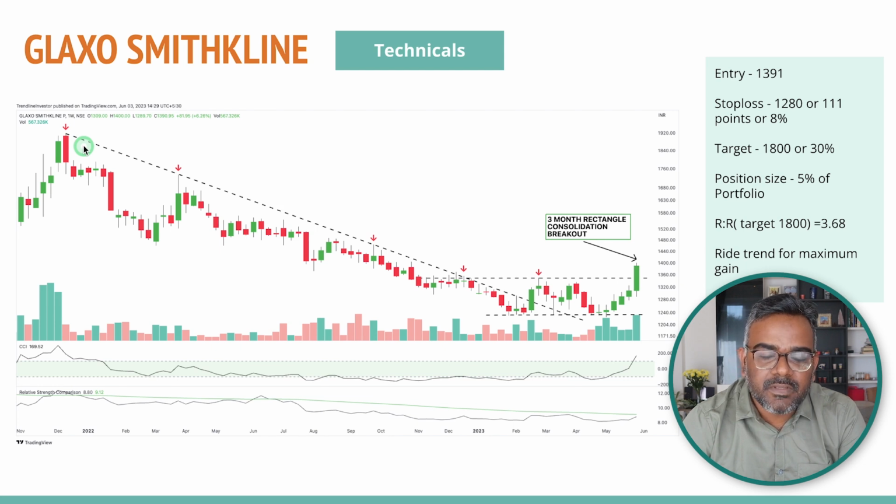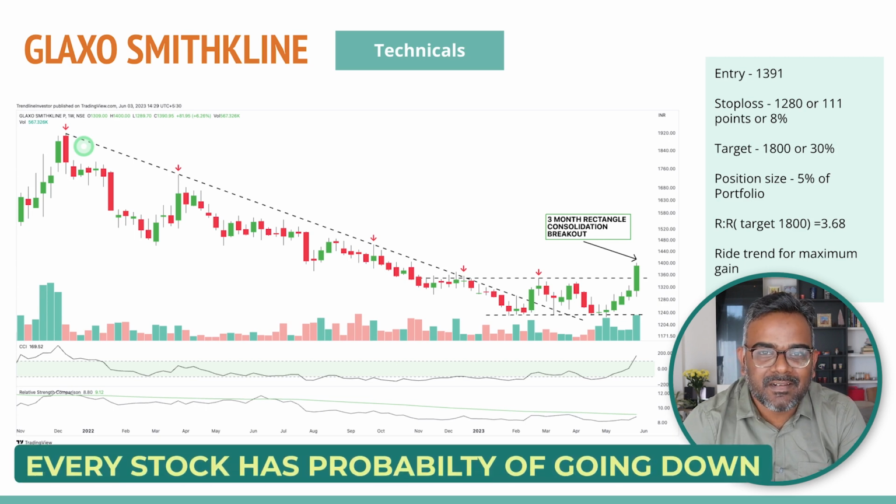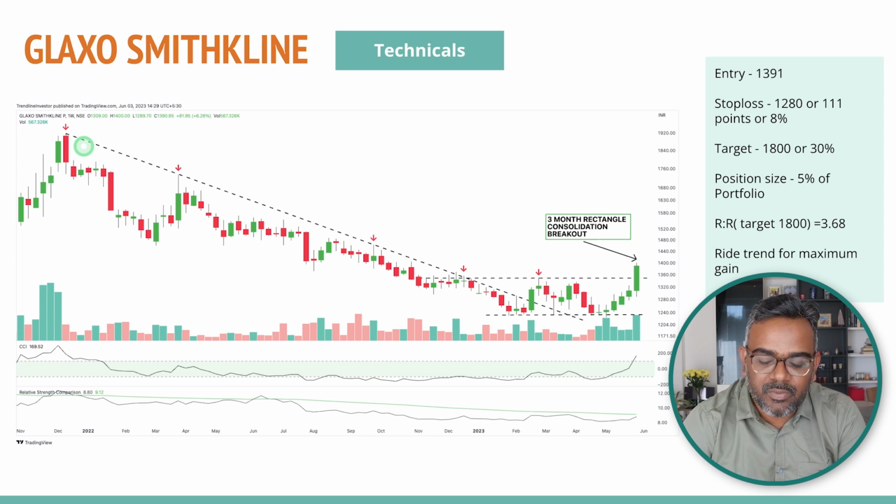Now remember also, your position size needs to be controlled. You cannot be taking a 50% position size in one stock just because I'm teaching you how to invest in stocks. You need to also understand that every stock that we discuss here for educational purposes has a probability of going down also. So keep that in mind and invest in stocks and learn how to invest in stocks.